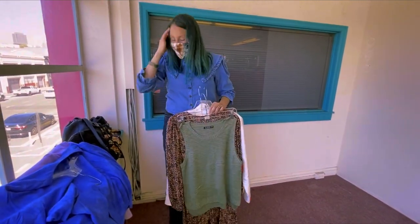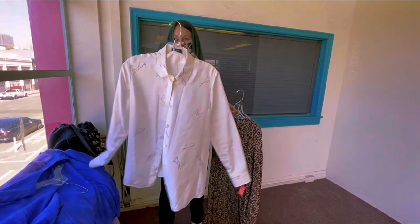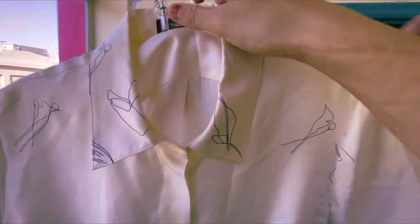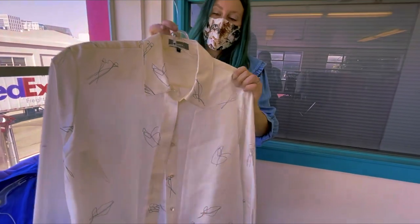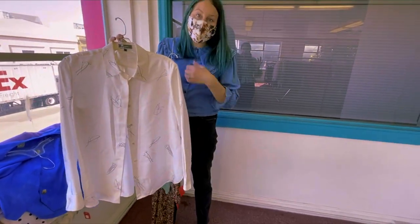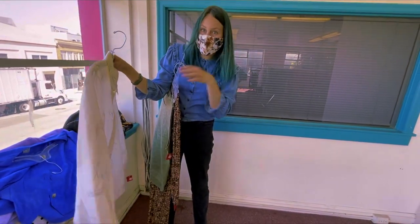I think all the ones that you found are probably the ones I'm going to end up doing. Really? Yeah, because this is really cool, too. Oh, I love this one. This is kind of abstract. This is a Theory blouse, and I love the designs on it. It's a nice alternative to a plain white button up. Totally. It'd be good for teaching or concerts if they ever happen again.